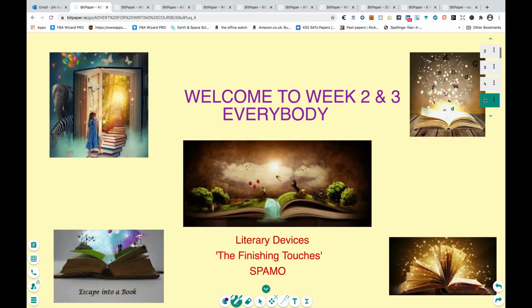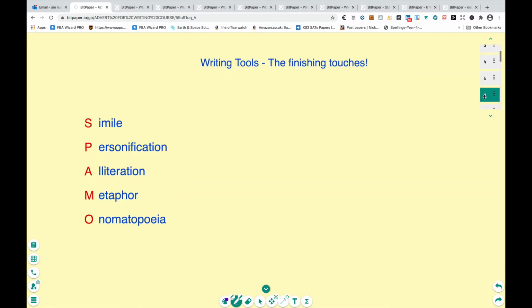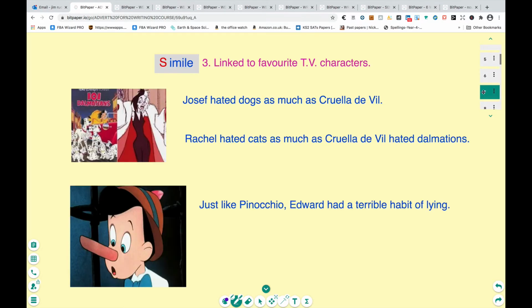So that's lesson 1. And in lessons 2 and 3, we look at literary devices. So we're talking about SPAMO in this, which is similes, personification, alliteration, metaphor, and onomatopoeia. And again, we take each one in turn. I give lots of examples, show the children how to incorporate this into their writing, and give them lots of opportunities to practice. Here's just one snapshot of one of the slides.